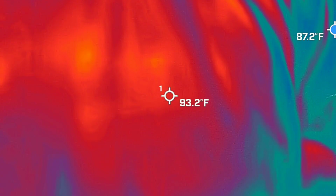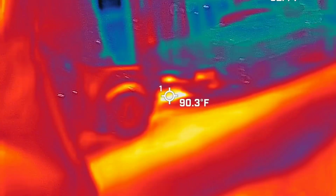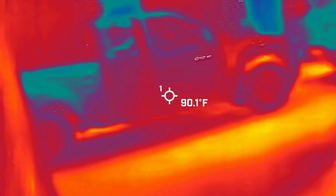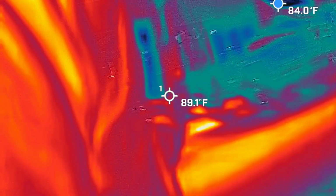But we're looking for blue and black. Blue and black spots are going to be the colder areas in there. I also have this video set up so there's a blue dot bouncing around the screen. You can probably see it bouncing in the top right corner for the window, because glass is always going to be colder than everything else. It is there for your reference, so when you get your video back, it helps guide your eye to where the coldest spot might be.